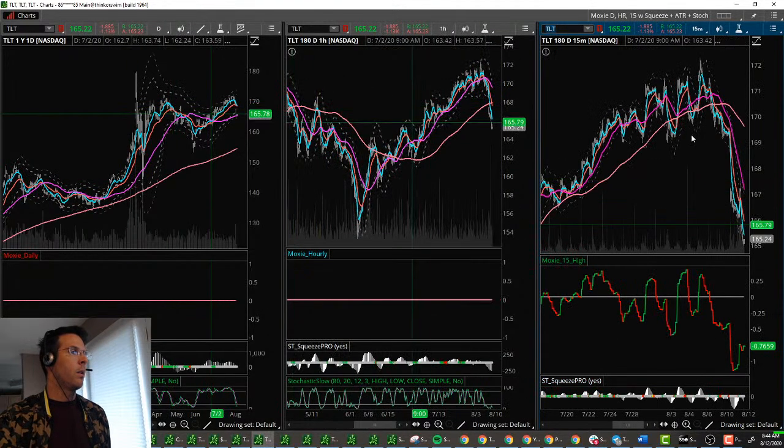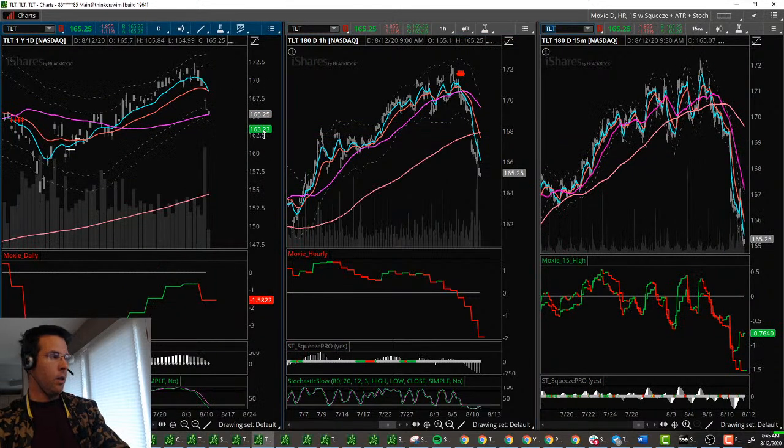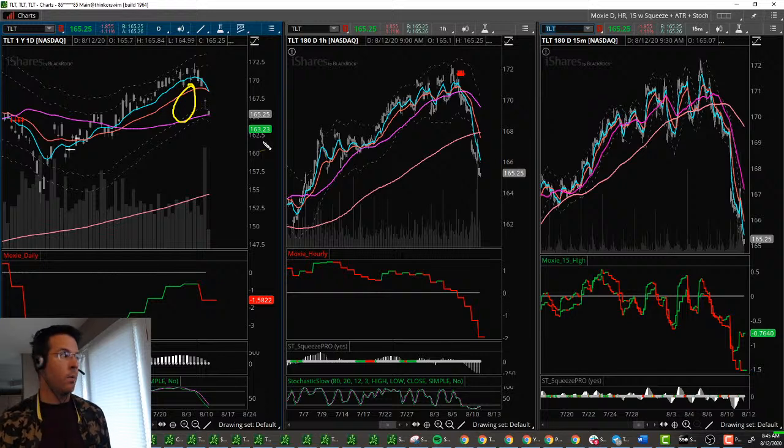TLT. You can see TLT had a rough couple of days. The way I look at this is on the daily chart, look at where price is in relation to the daily 50. That was really up there. That was very unsupported. And when did that happen? It happened when price broke the hourly 50 and we got that Moxie price trigger right there. So this is why I'm starting to say I'm seeing some concern on the other markets, because we're starting to see it here and it gave me good examples.